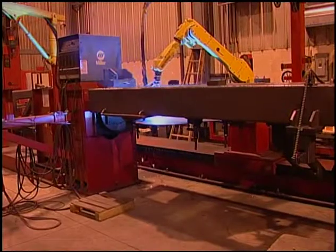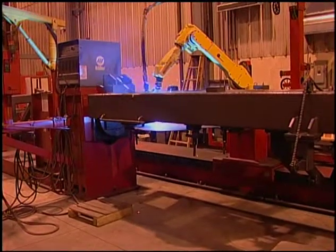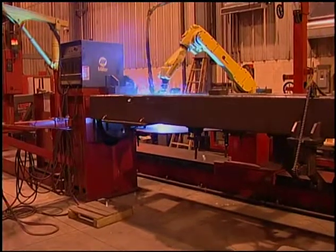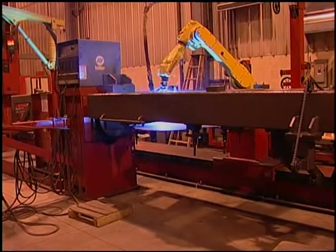On the robot, we're using the .035 wire with a mixture of gas, 85 argon, 15 CO2. We mix our own gas. The reason for it is very little cleanup on the welds.